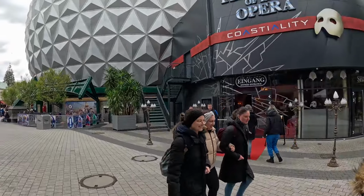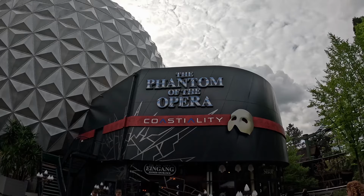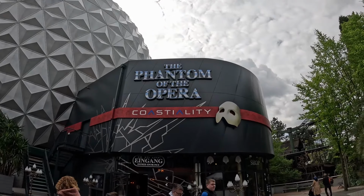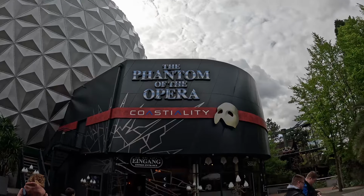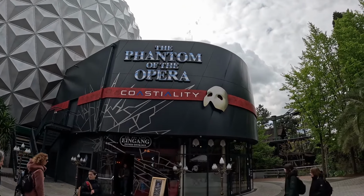Now I just want to point out whilst we're here, we've got the new Coastiality experience. It's now been changed from Valerian to Phantom of the Opera. It's one of the best VR roller coaster experiences we've ever done, but it does cause motion sickness and it has got a surcharge. So I'm not too sure if we'll do it. We got 2 days, but we'll have to wait and see.